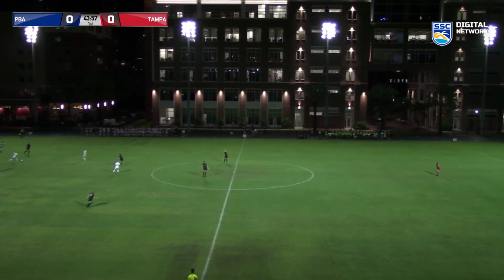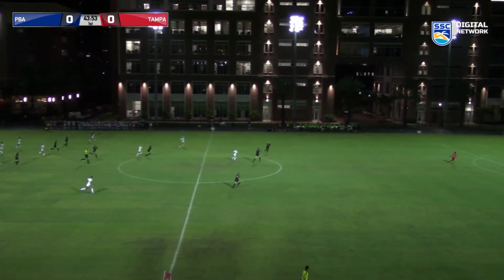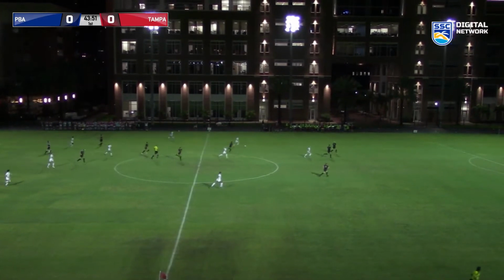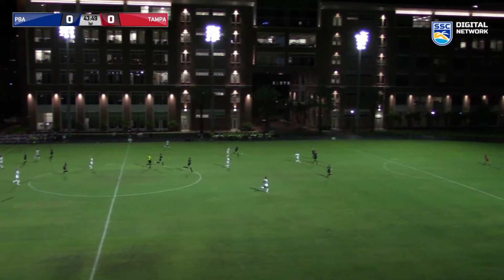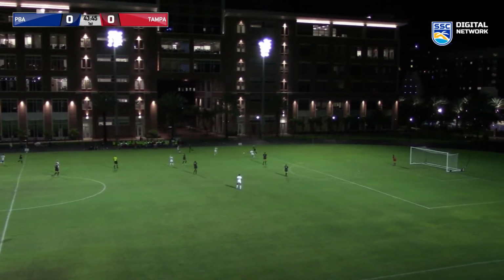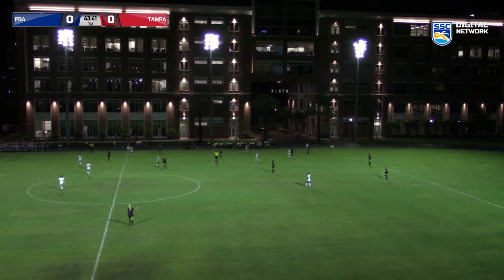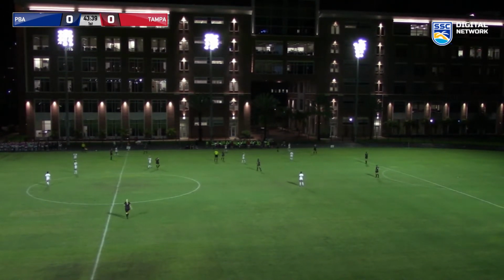Good tackle there by PBA's defense. And they're now going to go up on a counterattack. I'll be able to get you rosters, lineups, all of the goods very shortly. And I also soon will be joined by a few colleagues as well. But for now, we are live here at Pepin Stadium.